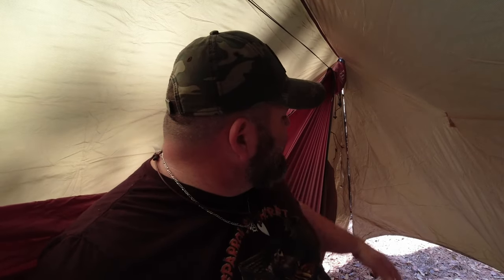So we are all set up now. It is pretty windy out there, and I'll say that this tarp from Hanging High Hammocks is blocking the wind off of me. Now, I have one of the doors open so I can get a little airflow through here. And if I needed to, I could go ahead and open those back doors up and it would create basically a wind tunnel through here. But I've got those locked down.